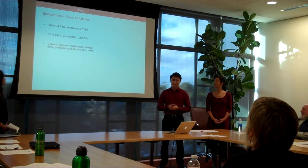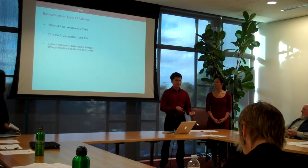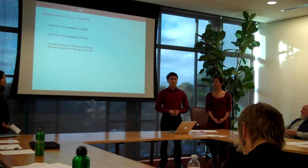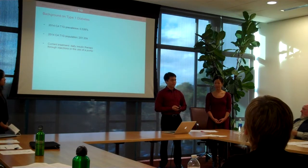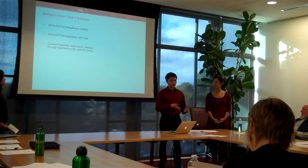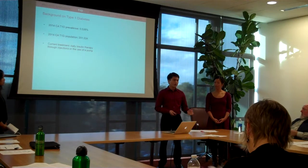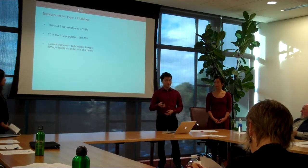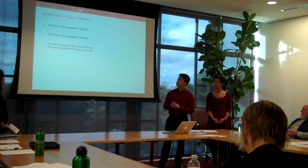And the current treatment is daily insulin therapy through the use of daily or multiple injections, as well as the use of a pump that's usually put at your waist. We've also counted the fact that with having type 1 diabetes, you can actually attain secondary complications, because with having irregular blood glucose levels for a prolonged period of time, you can develop cardiovascular disease, nephrological complications, as well as other ophthalmic conditions.